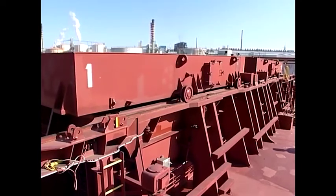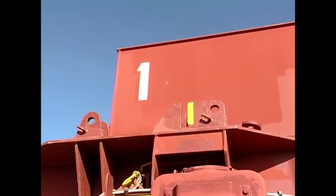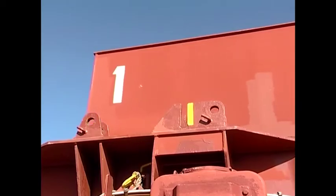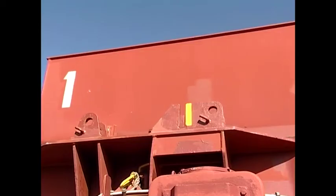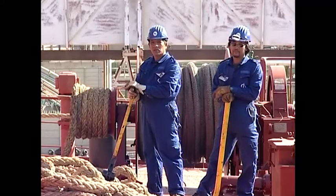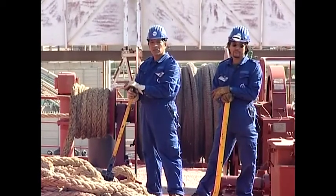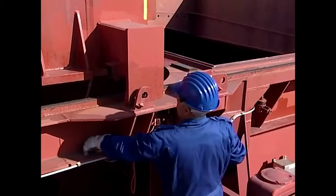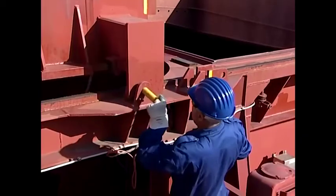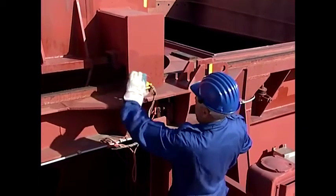As the covers are opened, look out for any uneven movement, unusual vibration, or abnormal variations in speed. If necessary, stop the operation completely and investigate further. Once the hatch covers are fully open, apply the locking devices and switch off the power.